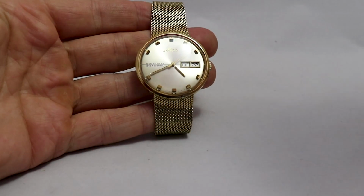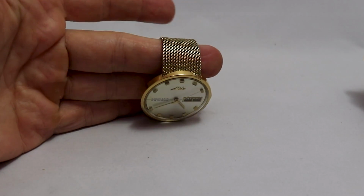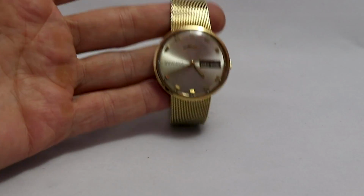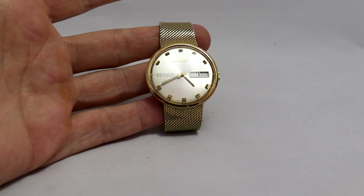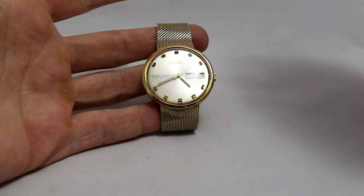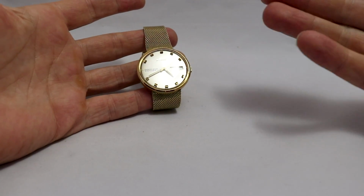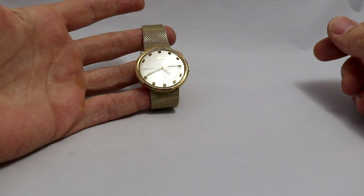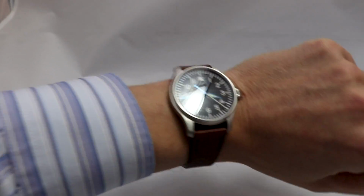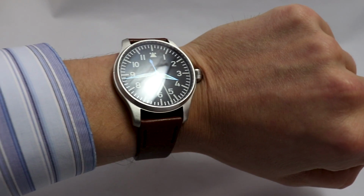And the lug width is 20, and you may notice the bezel of the strap, this Milanese strap or mesh bracelet, is integrated in the case, so you don't have any lugs on it. This is one of the few watch designs which came without disturbance by lugs, and so yeah, brilliant, perfect. This in summertime as a dress watch, just perfect. I mean, look at this. I'm wearing a Flieger now, a Stowa. A monstrosity. I mean, it's a great watch, but it's a monstrosity compared to the nice Mido here.